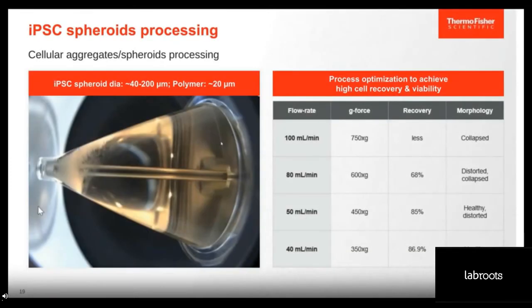Okay, so moving further, this is another example to show Rotea's capability in processing spheroids or organoids or aggregates in a gentle fluidized bed without disrupting their morphology. As you can see, the iPSC spheroids are around 140 to 200 microns in size and are captured in the chamber, while the smaller particles around 20 microns are washed away from the chamber because of the counterflow centrifugation technology. And on the right, we carried out different G-force and flow rate settings to optimize the conditions for high cell recovery and viability. So you can see that 350 Gs and 40 mL per minute achieved more than 86% recovery with morphology being healthy and intact.